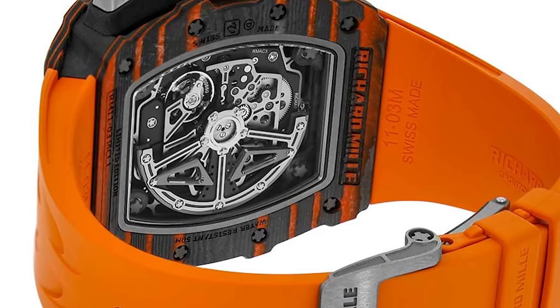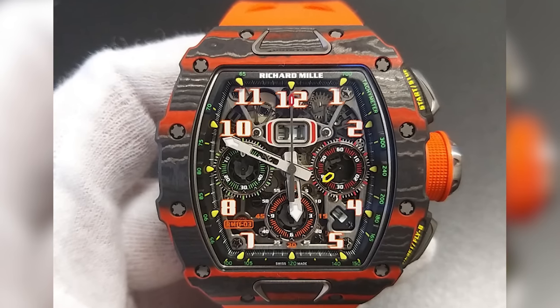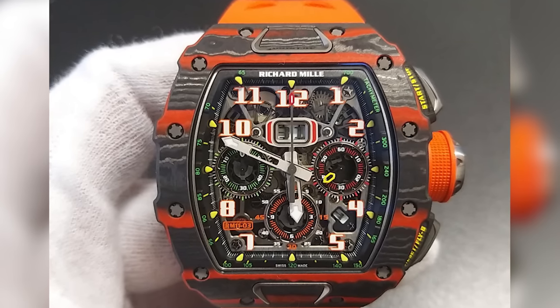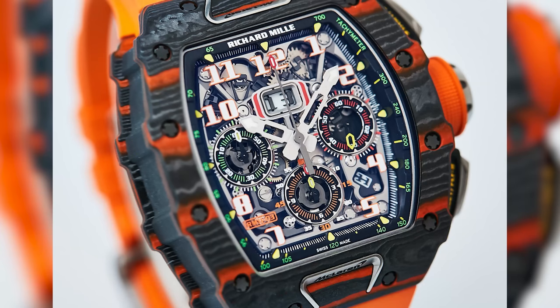The highlight of this watch, however, is the in-house skeletonized flyback RMAC3 caliber. You can read the hours, minutes and stop seconds in the center of the dial. A countdown subdial is located at 9, a running seconds at 3 and a 12-hour counter at 6 o'clock. Like all the models in the RM 11 collection, this watch is equipped with a tachymeter scale, an outsized date below 12 and a month display at 4:30.